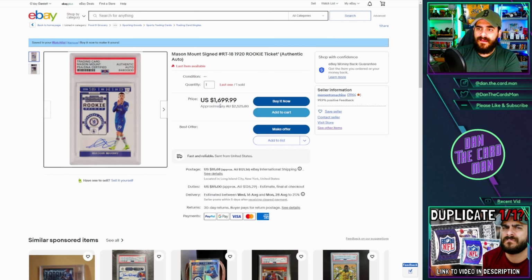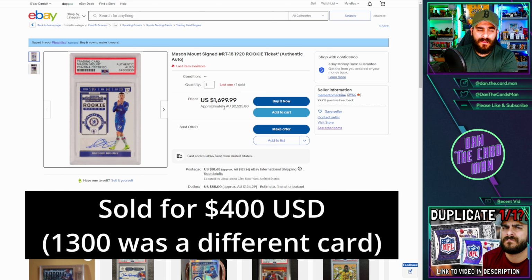I find it very odd that people would be peeling sticker autos off of a further year down the line card. Now, is there money in doing that? Like I said, sure, because this Mason Mount, if I go back to that, is listed for 1,700, one sold. And I think when I checked 130 Point, it was like 1,300 bucks, but I could be wrong. But you can see the money's there.